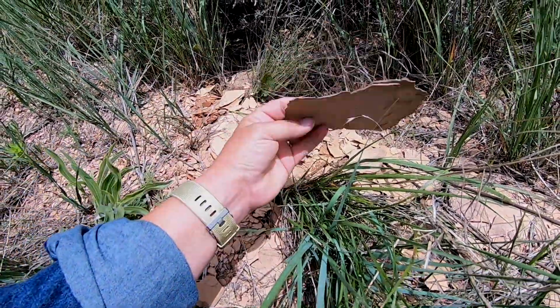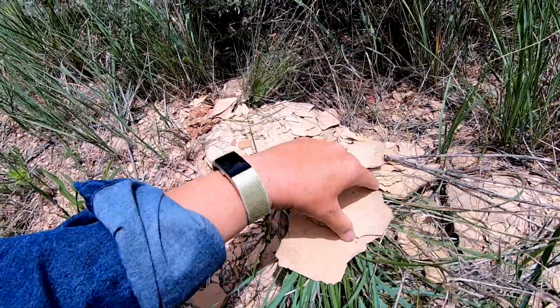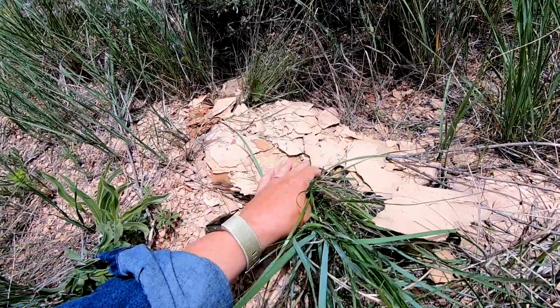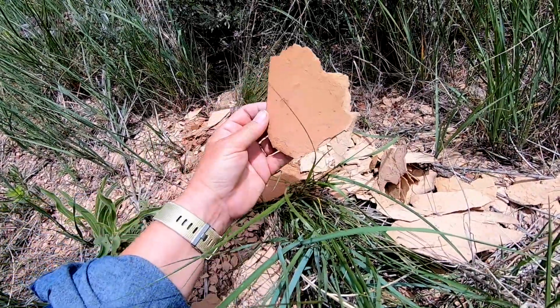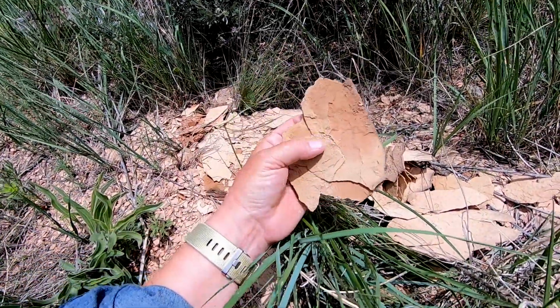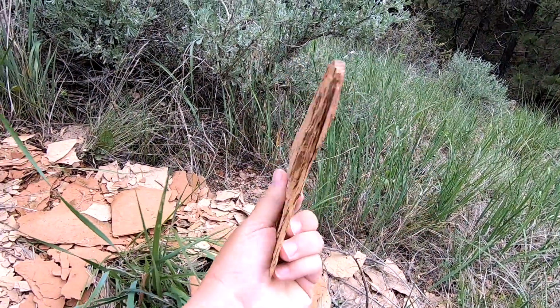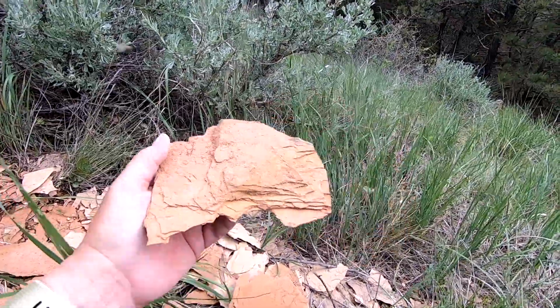That is almost paper thin. Look at that. It's hard to imagine that's even a rock. Might be too thin to have saved any imprints. Well, those layers are so thin, I found literally nothing inside.